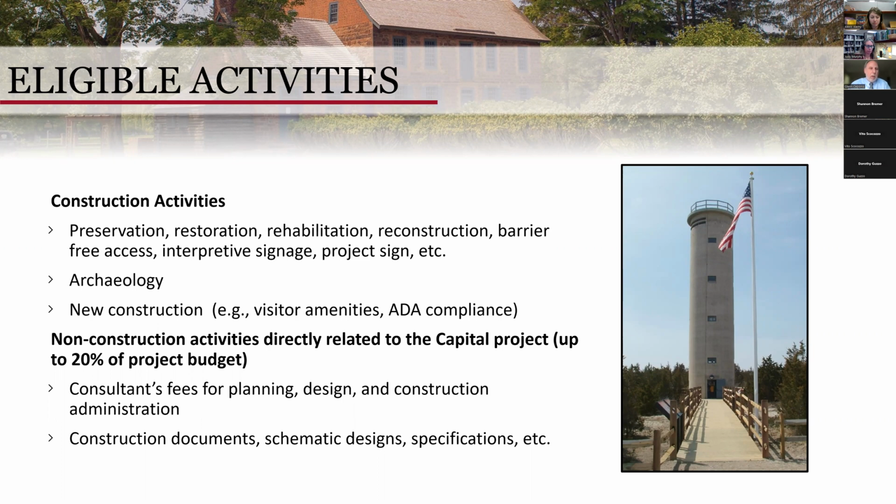As I did mention, non-construction activities that are directly related to a capital project are eligible under construction grants. They are limited to 20% of the project budget. Typically, we'll see this mainly with construction administration from your consultant who's designing and overseeing the project, but it might also include construction documents or schematic designs, specifications. Again, remember that non-construction activities are limited to 20% of the project budget. New construction and visitor amenity is also an eligible activity under construction.